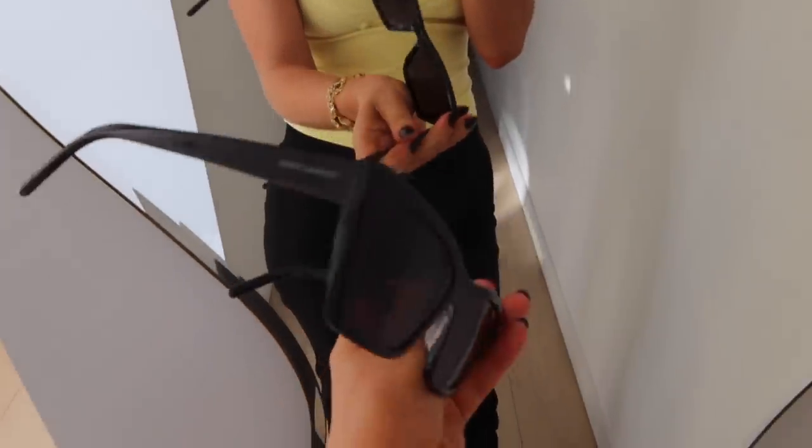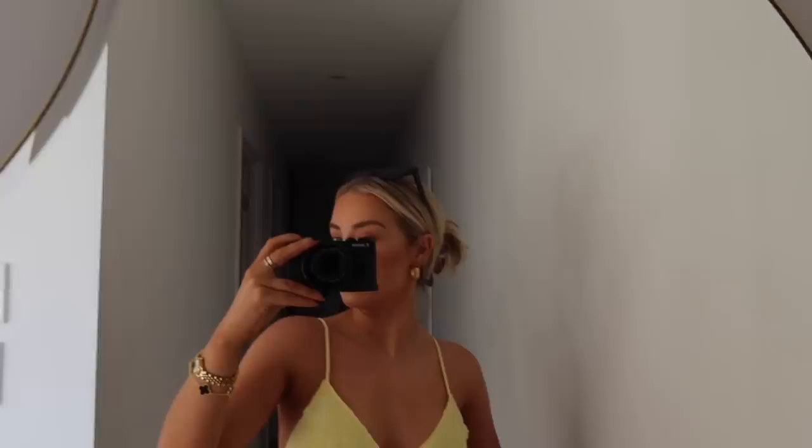I think it's so cute. I just did some gold accessories, gold jewelry, and then my favorite black sunglasses. They are the Saint Laurent. These are the ones that Hailey Bieber wore to the Met one year, I believe, and I saw them on her and I was just obsessed. That's the look of the day. I'm going to go fix this hair and then hang out with Kaylin and maybe get some lunch.